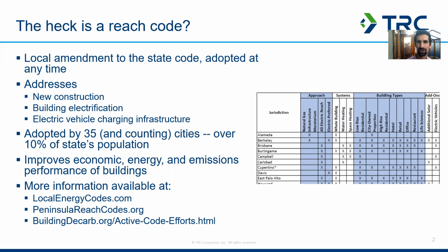Most of the reach codes are only for new construction, and for today, we're only focusing on building electrification, but there are also electric vehicle infrastructure reach codes. Currently, we're at about 35 agencies that have adopted these types of reach codes, representing about 10% of the state's population. And these codes have been shown to improve the economic, energy, and emissions performance of buildings, which is the subject of a whole presentation in and of itself.